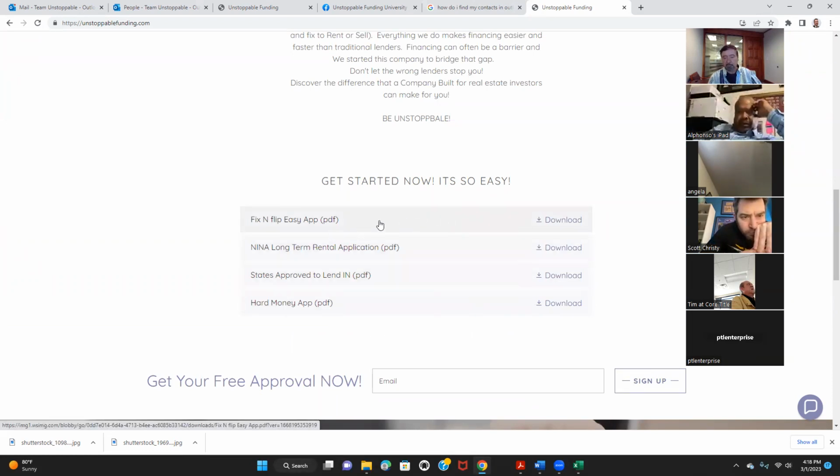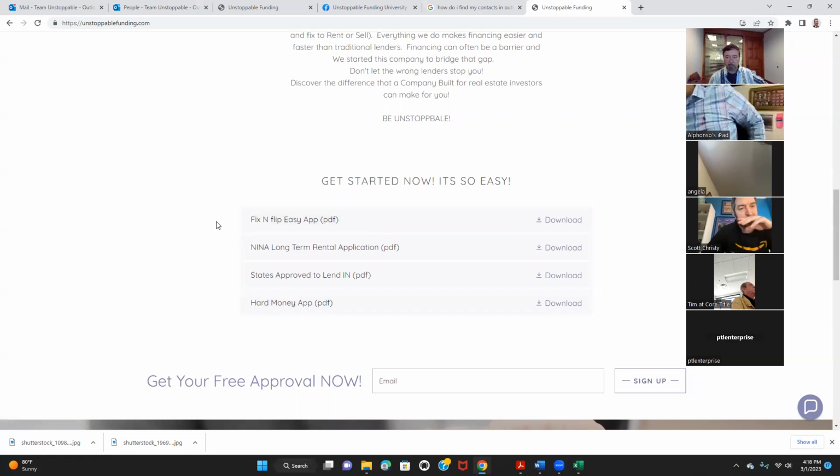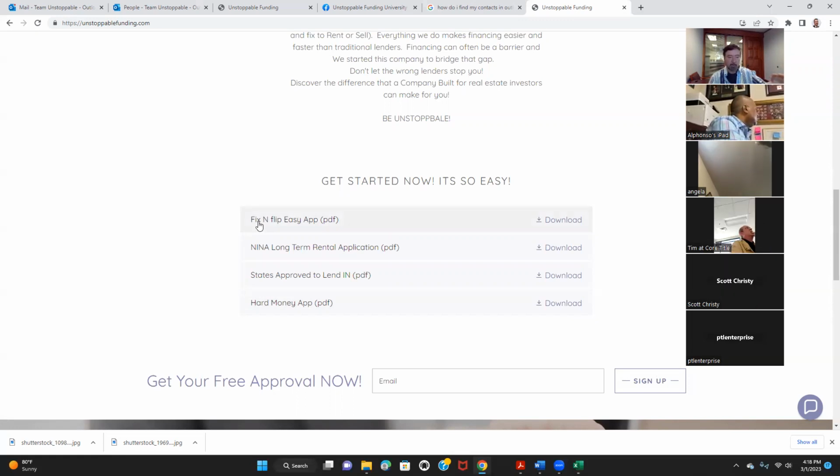So you have the Fix and Flip Easy app. The two that we're going to talk about today are the Fix and Flip Easy app and the Hard Money app. Everybody is going to fit in. If your purpose is to renovate the property, whether you're buying a property to renovate, refinancing a property to renovate, or anything that includes renovation, you're going to want to use either the Fix and Flip or the Hard Money app.